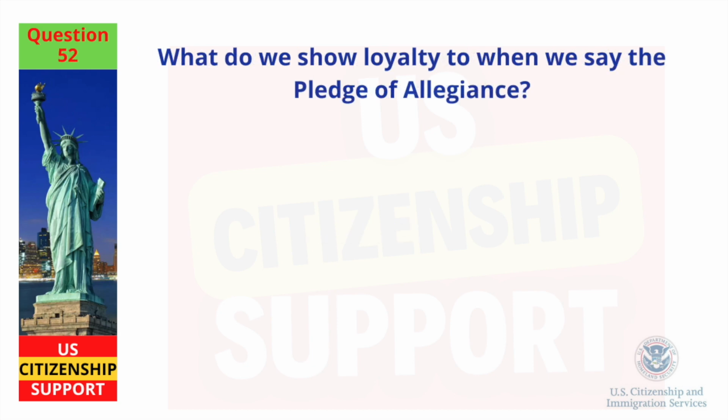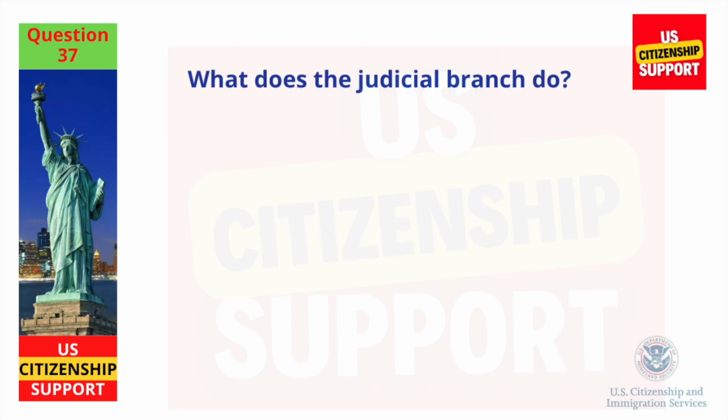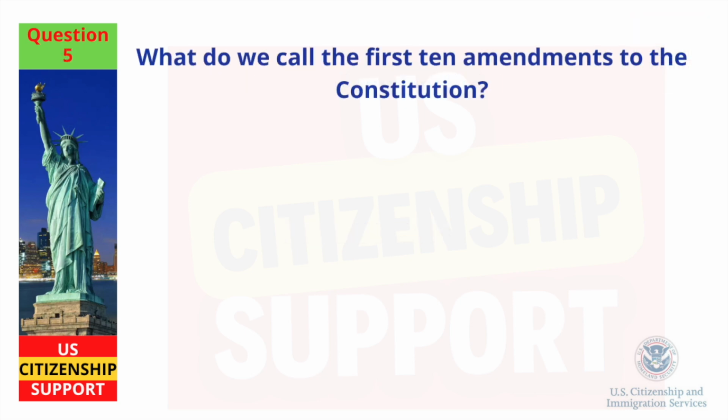What do we show loyalty to when we say the Pledge of Allegiance? The United States. What does the judicial branch do? Reviews laws. What do we call the first 10 amendments to the Constitution? The Bill of Rights.